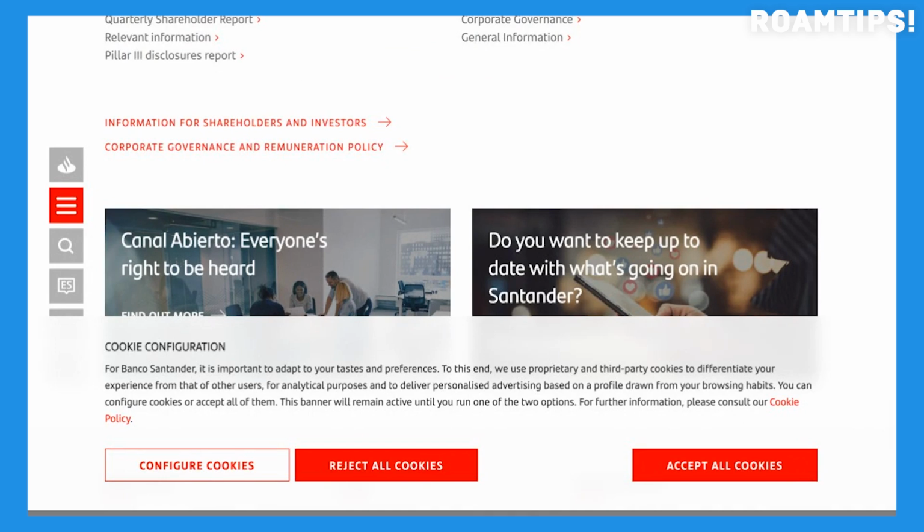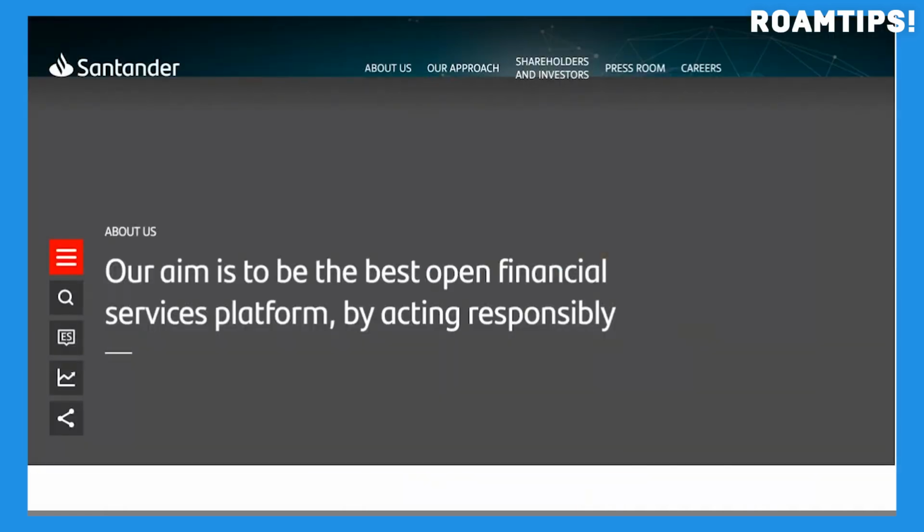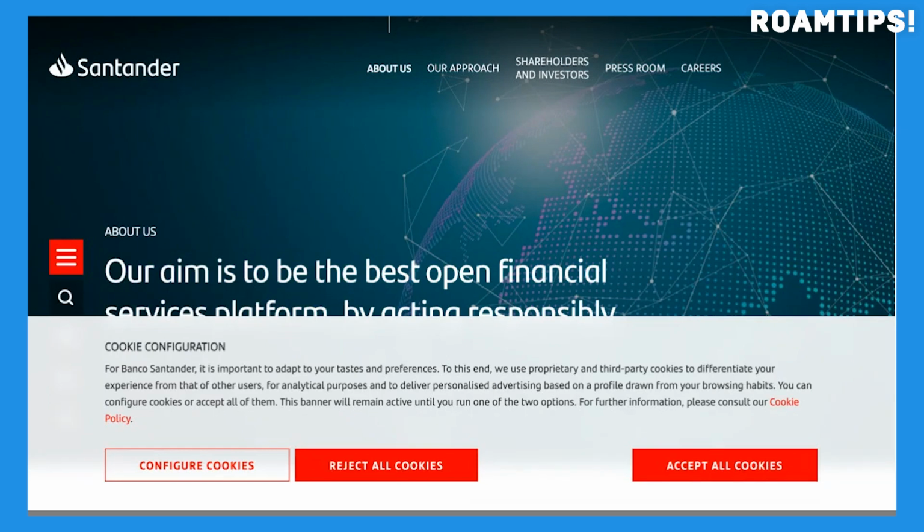Santander's online platform appears designed for ease of use, with clear sections dedicated to different customer segments and financial goals. The site also emphasizes digital banking tools and services, allowing customers to manage their finances conveniently from anywhere. Further exploration reveals resources dedicated to financial education and advice, suggesting Santander's commitment to empowering their customers.